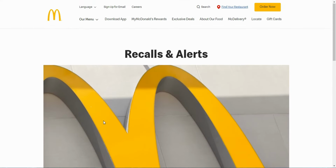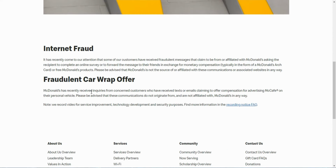That's kind of interesting. That's not a normal one, that's a weird one. Car wrap, so people, that's kind of weird. I don't know. Why would they even do a fraud like that? That doesn't seem like there's any means to an end for the person committing it, unless McDonald's is trying to cover their own ass, which maybe they are.